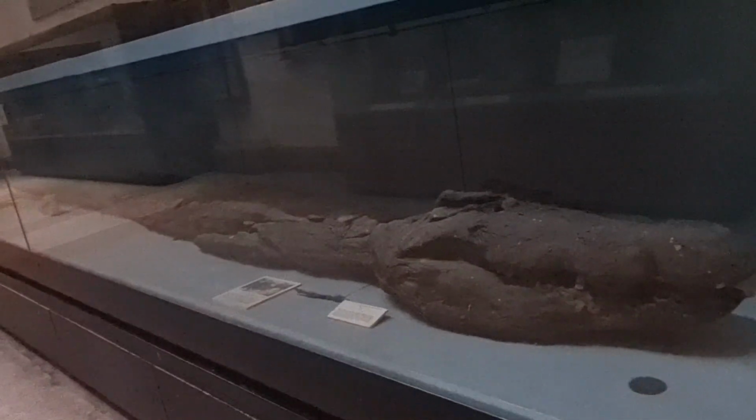So we are exploring now the crocodiles. It's a very huge, very long wooden showcase. Sobek, symbol of fertility. As you have seen, the huge head and also a very well mummified body.